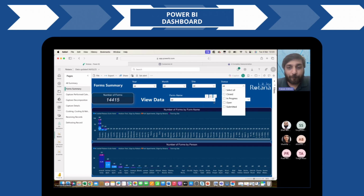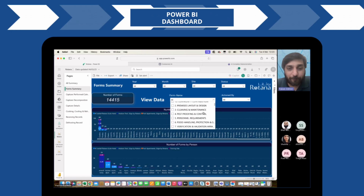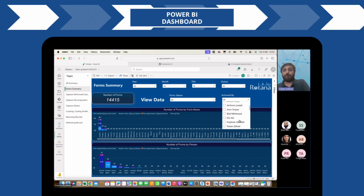Then you have the number of forms by the form names, how many forms have been filled, and the number of forms by the persons as well. So if you want to see the reports differently on Power BI, you can always get in touch with the support team and you will have different Power BI reports as well. It's totally customizable. It's just like they wanted to see it that way. That is why we have made it that way.